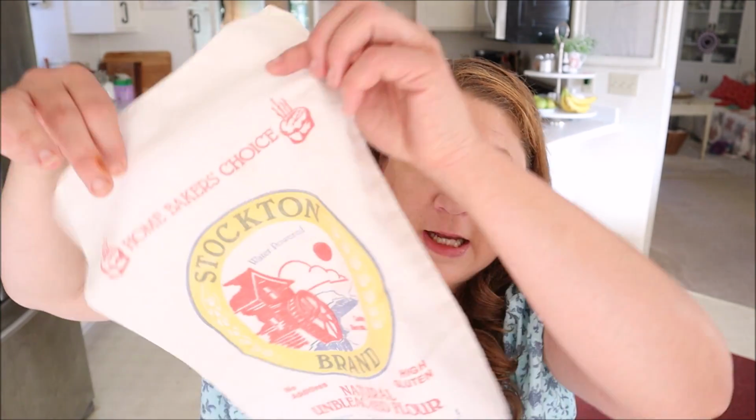It says Stockton brand natural unbleached flour, home baker's choice. Doesn't really say where it's made. Oh, Minnesota, Stockton, Minnesota. So yeah, I thought that was pretty cool.